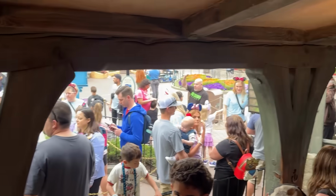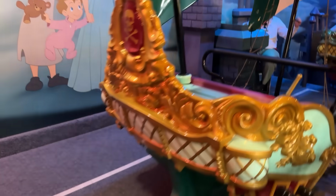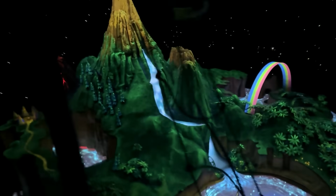Peter Pan's flight is a quintessential family dark ride, no height requirement, where you're gonna board a pirate ship and sail over Neverland. And it's just like nostalgia in an attraction between the music and the ride vehicle. It just reminds me of childhood. But I rarely ride it on this coast because there's no Genie Plus.